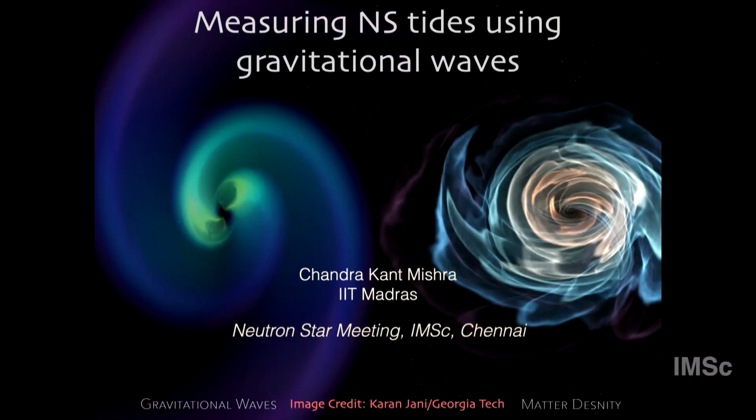Now, what we have on screen is essentially a snapshot from a simulation. It's not a full GR MHD simulation, but rather a GR simulation and a matter simulation separately. On the right, you have how the matter density evolves as the two neutron stars come closer and merge, and on the left you have the emission of gravitational waves from the binary system.